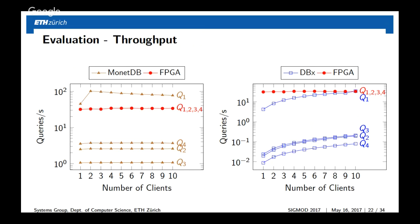So first we see on the left we have MongoDB against MongoDB extended with our FPGA-based operators, and we can see that for the simple substring query, actually MongoDB performs better. This is because the FPGA is memory bound, while MongoDB or the CPU has a higher memory bandwidth, and here it can benefit for query 1, which is not compute intense. But as soon as we increase the complexity, the problem is no longer memory bound, and the performance on MongoDB actually starts to drop, and it's around 1 order of magnitude lower than what we have for the FPGA.